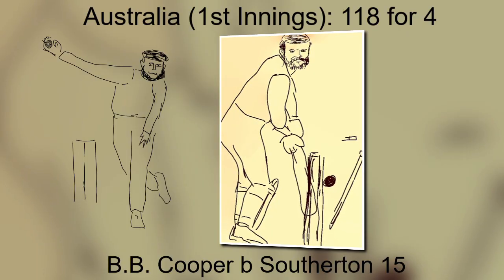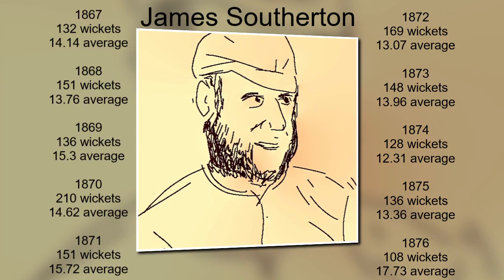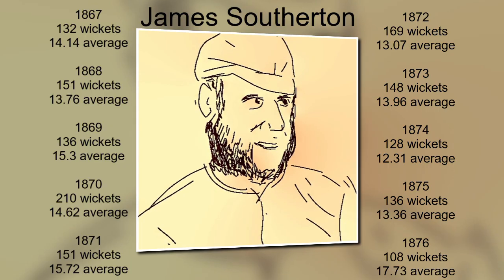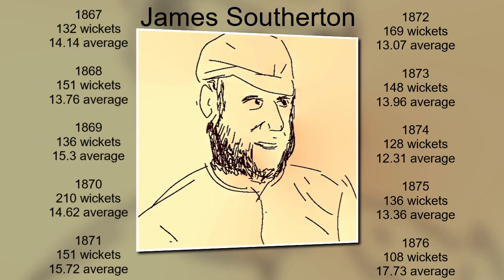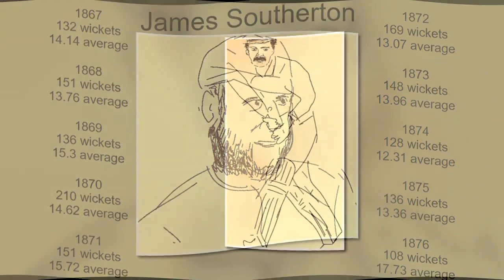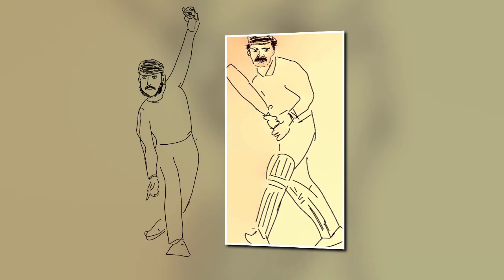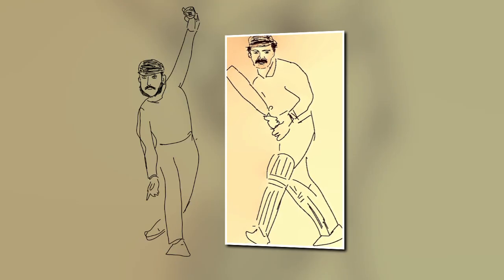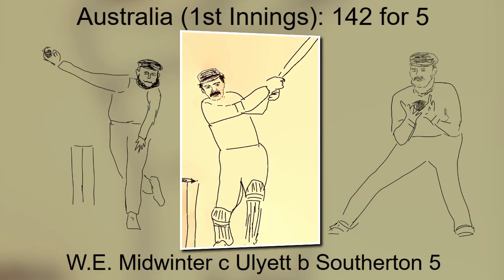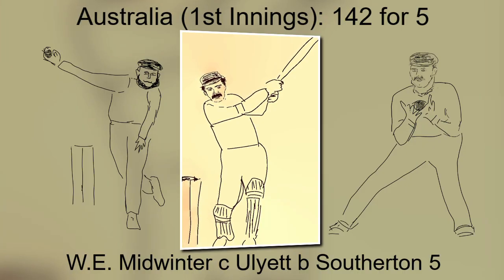Bannerman and Cooper put on 77 for the 4th wicket, when Cooper was clean bowled by James Southerton for 15. Southerton might have been 49 years old, but he had taken 100 wickets each English season for 10 consecutive years. His slow left-arm bowling was proving effective in Australian conditions. The combined team were 118 for 4, and in at 6 was Billy Midwinter, who struggled against Lillywhite. He then attempted a big hit off Southerton and was caught on the boundary by Ulyett for 5. The score was 142 for 5.